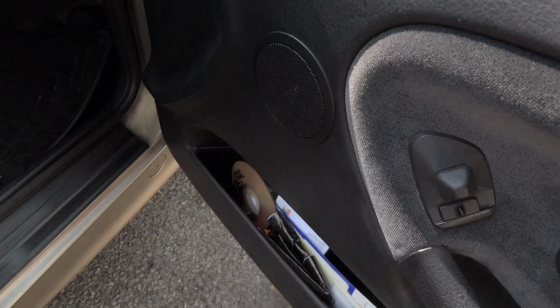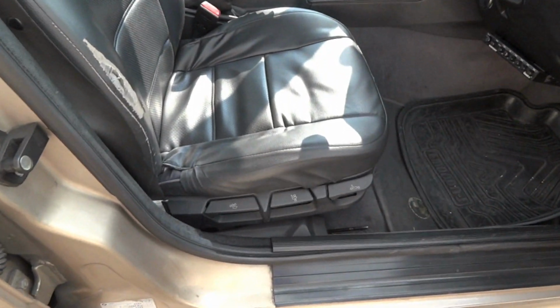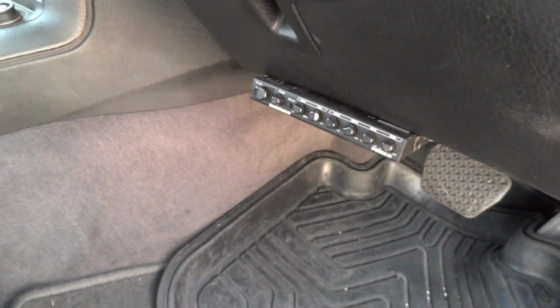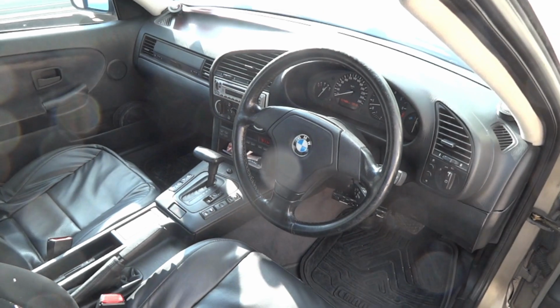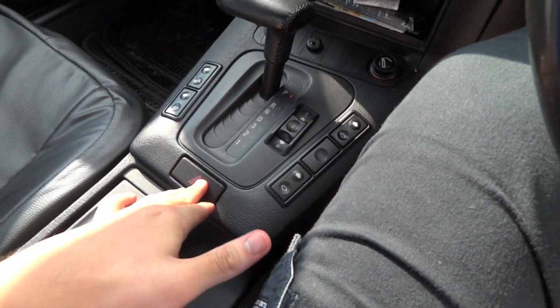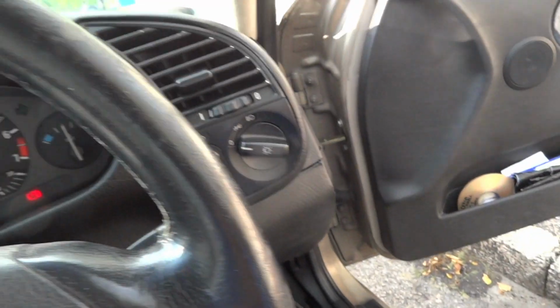Storage area, speaker, mirror controls, and the driver's seat in this car is manual. This is for your seat back, this is for your seat height, this is for your seat position. Amplifier for your audio system, your lighting controls. Alright, so let's go ahead and see how she revs.